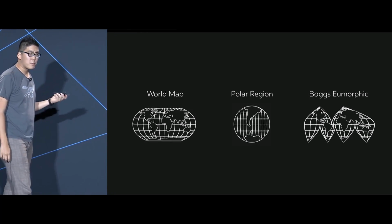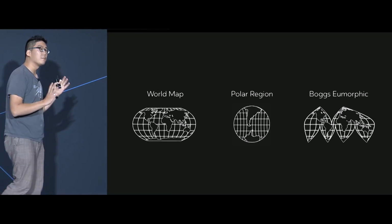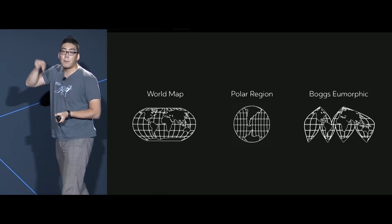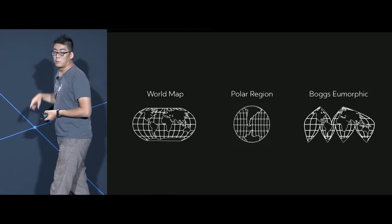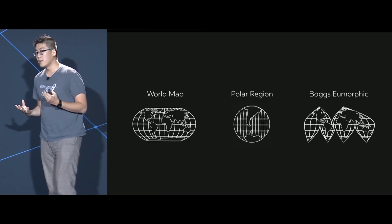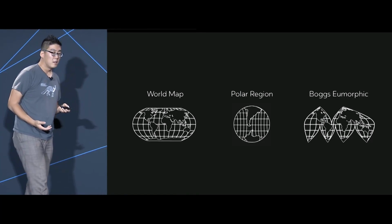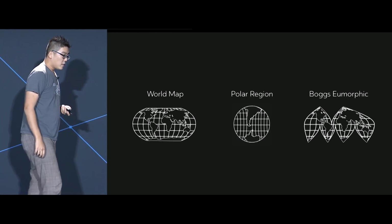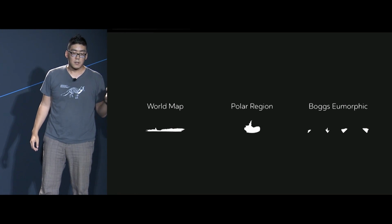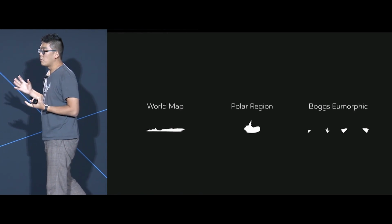There are other projections that kind of help this. You know, the Boggs eumorphic projection attempts to accurately portray the land masses, but then it leaves gaps, right? You see these little black holes because we're not warping anymore. And that leads to wasted space if you're going to encode a video that way. So it's a problem. And here you can see it kind of amplified, right? Antarctica is not this thin strip of land that's super wide. It's actually more of a normal body.